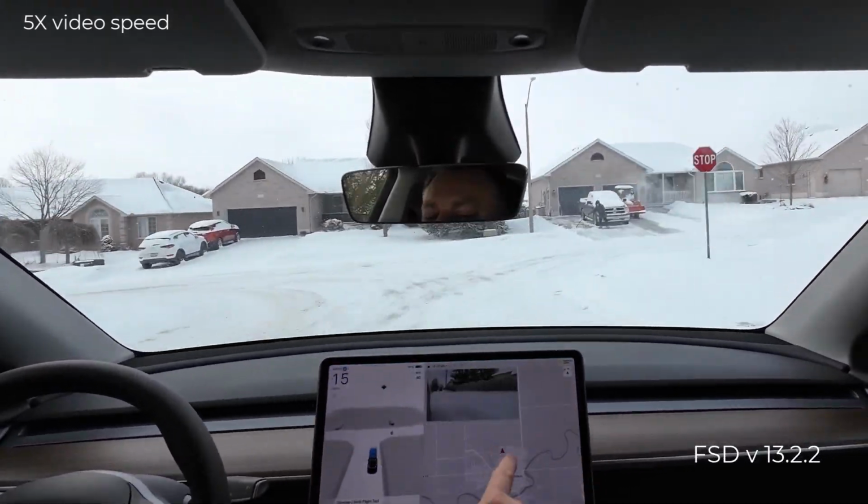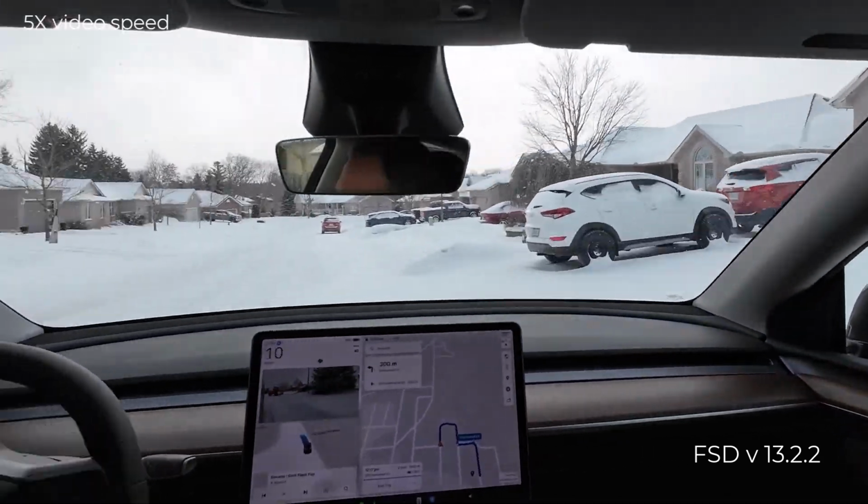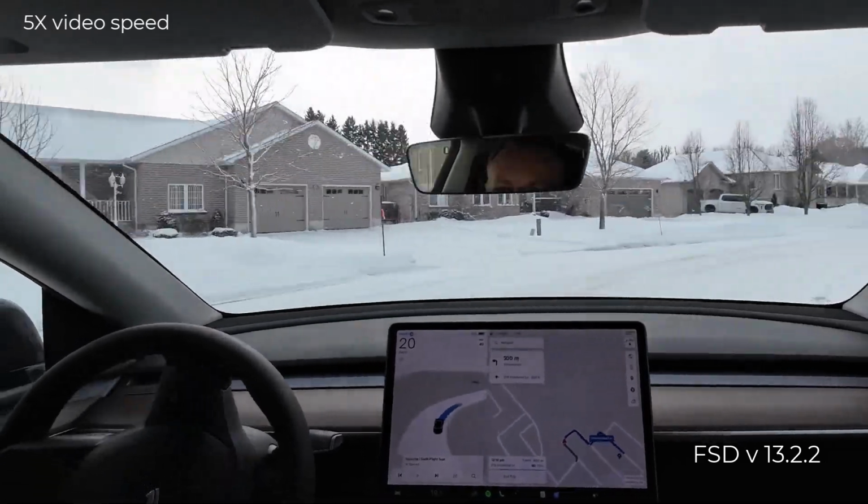Again, I just changed the route again, so it starts to turn right and realizes, no, I should be turning left, and just corrects and does a great job. Anyway, 13.2.2 works great on snowy winter roads in Canada.